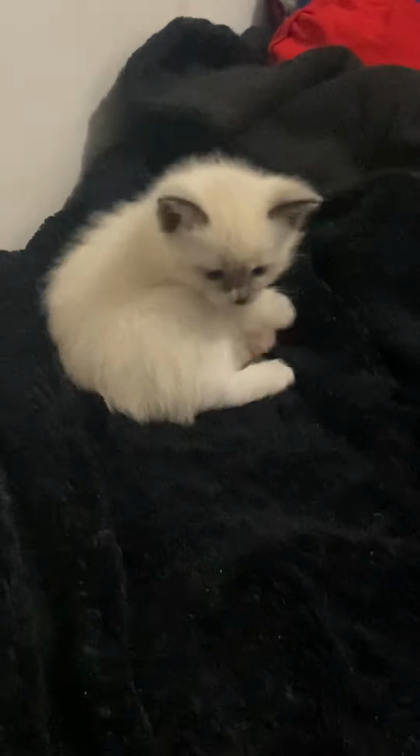Let me just zoom in. You can see, sorry for the kind of bad video quality. So you can see him here. Their fur is more white. It does look a bit yellow in this, but it's not that yellow. What you see there is more like their body. It's more like the rest of them.